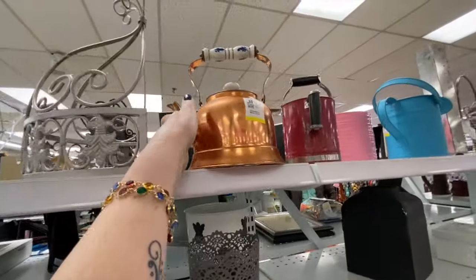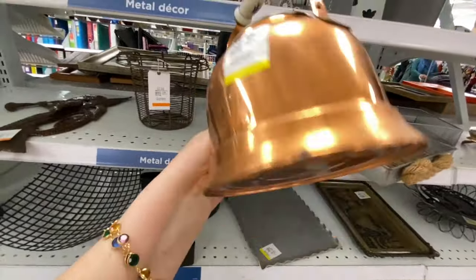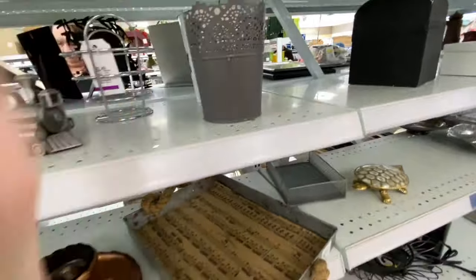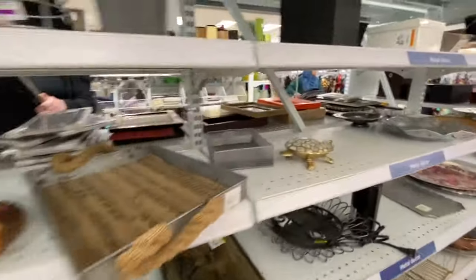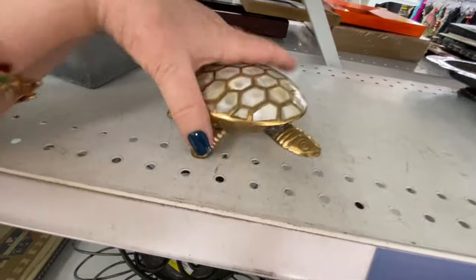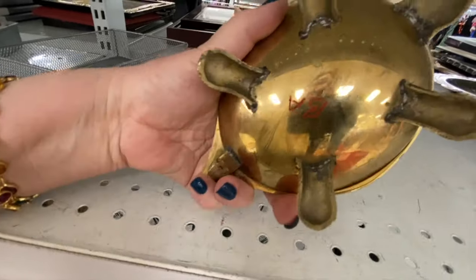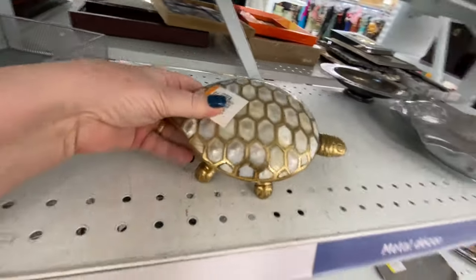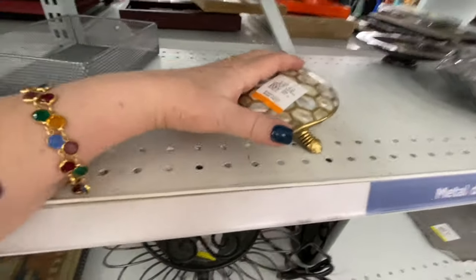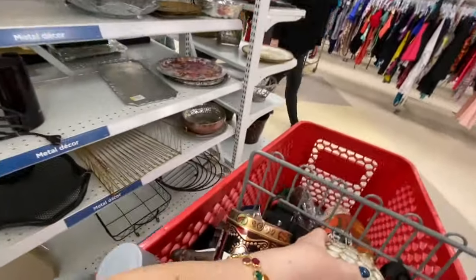Now these copper kettles also do sell very well. This one has some issues. $8.49. It's just too much for the issues that it has. I like that. $15.49. Value Village, you're killing me. So nice. It's just too much. $15 would be $10. But I'll look on them. What if they go for like $45? Then it might be worth it.